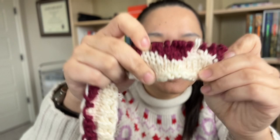And then I frogged it again and restarted it this morning, and now my scallops look so much better. And it turns out when you follow the pattern correctly, there are fewer floats to carry in the back, which makes it easier. So I'm working on that, and hopefully the 4th time's the charm for this.